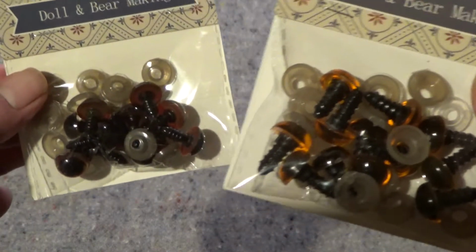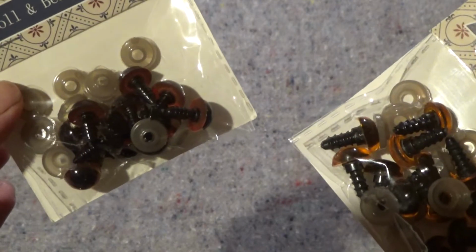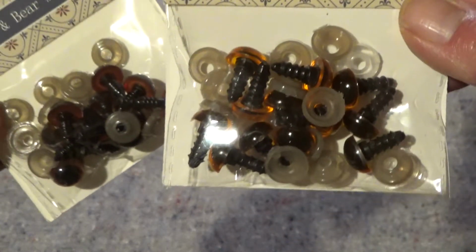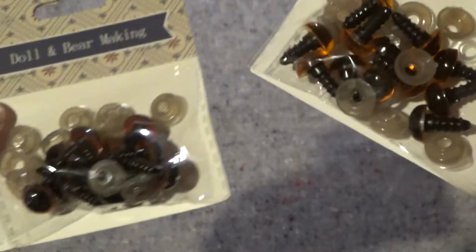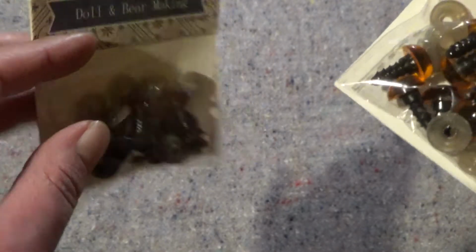The eyes I ordered have arrived. Now, I thought I'd ordered 2 sizes because I wanted to see which size looked best. But they're both 12mm. What I'd actually done is ordered 2 different colours because I don't know how websites work. So I've got the amber and the brown. So I'm going to go with the amber because I think they're warmer and a little bit brighter. Which means I'll put the brown ones away, and then 2 years from now when I want to use them, I won't know where they are, and I'll buy another packet. But for now, I've got the amber ones there.